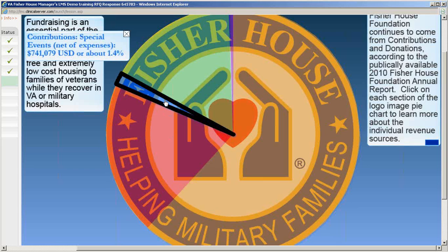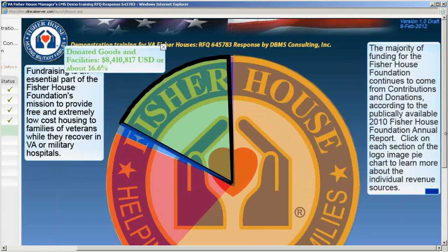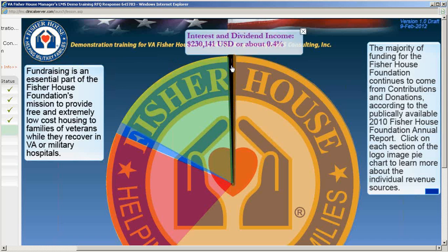2010 revenue from contributions of special events net of expenses was $741,079 US, or about 1.4%. 2010 revenue from donated goods and facilities was $8,410,817 US, or about 16.6%. 2010 revenue from interest and dividend income, $230,141 US, or about 0.4%.